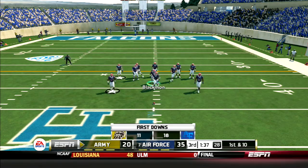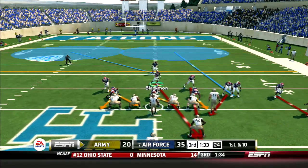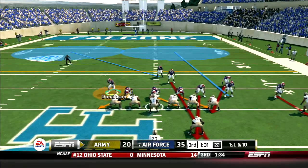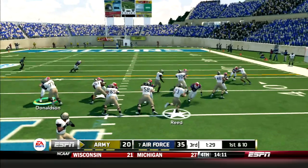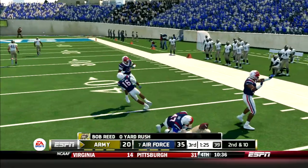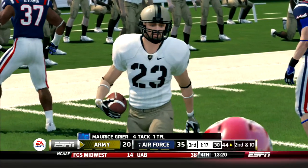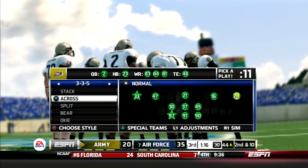First down and 10 to go after the big gain on the run. And it looks like they're going to bring some heat. Here's the run right. He's got nowhere to go. That makes it second and 10.